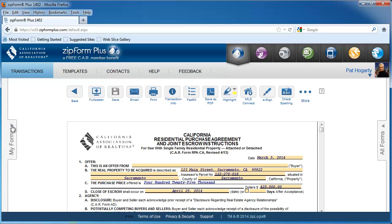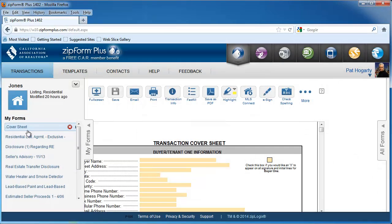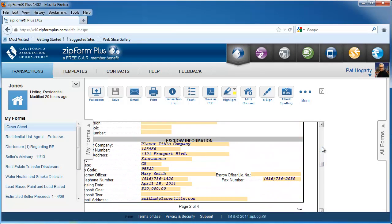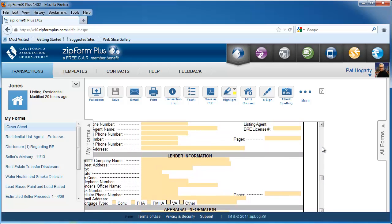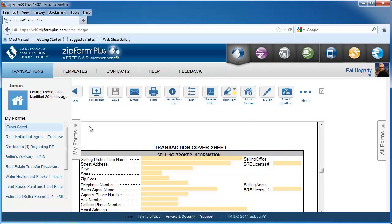When we come back, we're going to talk about the cover sheet again, and we're just going to be talking about the rest of the remaining information that gets put into these forms so that you know what goes in here. Okay, and we'll do that when we come back.